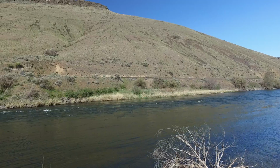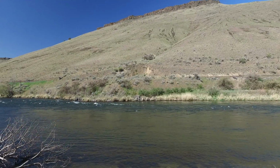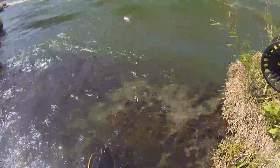I found some new water and wasn't having any luck on dry flies, so I switched back to euro nymphing. And before long hooked a really nice fish that I actually thought was the bottom that I had snagged, but it was just a very heavy, strong fish. And I always love that feeling when I think I've hooked the bottom and then all of a sudden it starts pulling back.